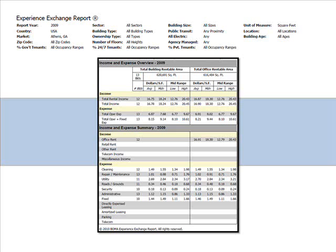The second part of the online report is the income and expense summary section. Note that these tables summarize the major incomes, such as office, retail, and other rent, and expenses: cleaning, repairs, maintenance, roads, grounds, security, administrative, and fixed expenses for a given data set. In each report, the first column will tell you the number of buildings reporting for any given line. The averages, medians, and mid-range highs and lows are all calculated separately for each line, using only the buildings that reported data for that line.